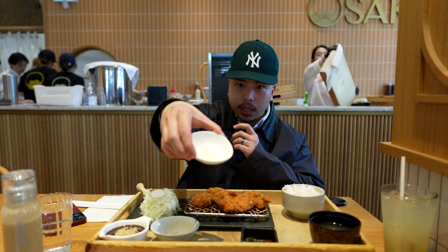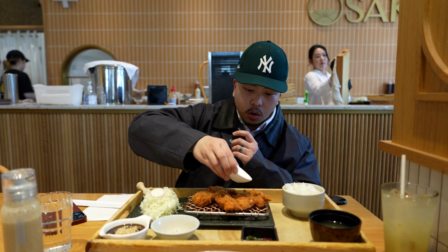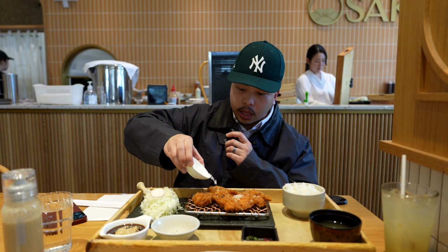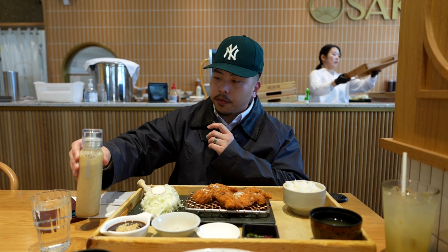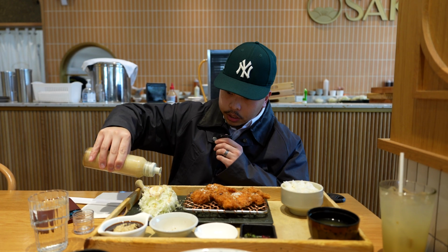It also came with this salt bit, and I think you put this over the chicken like this. And then this is the dressing for the salad. I don't like a lot, I just like a little bit.